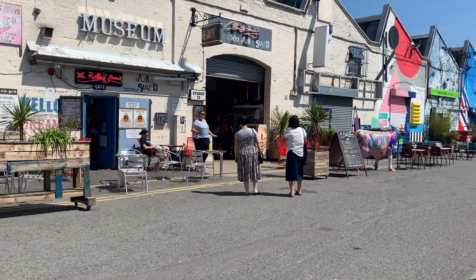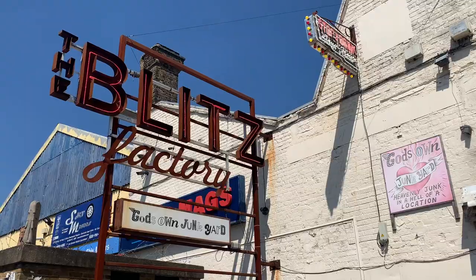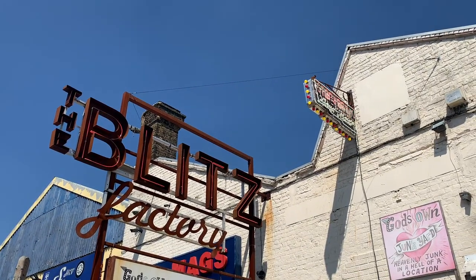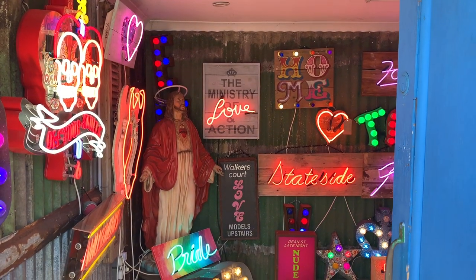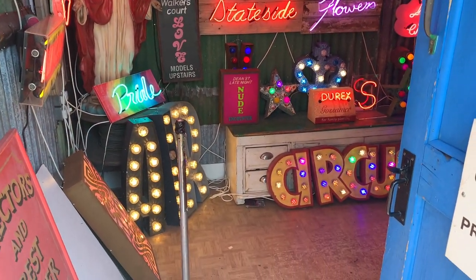One of the biggest draws to Walthamstow is God's Own Junkyard. This shop, cafe, bar, and museum is an amazing, unique place in London. Inside, there's a treasure trove of neon, and there's lots of little tables and outdoor spaces where you can enjoy food and drinks.